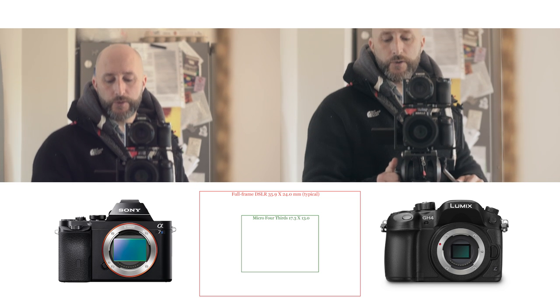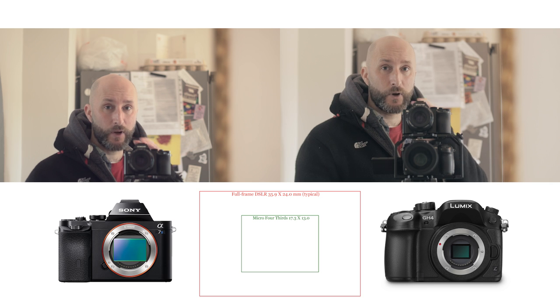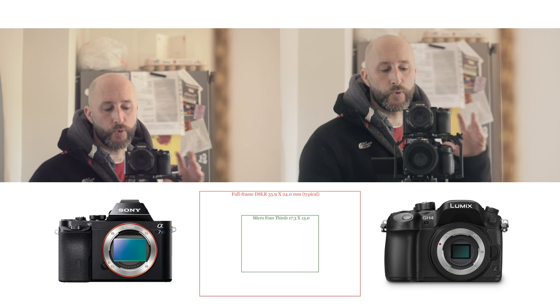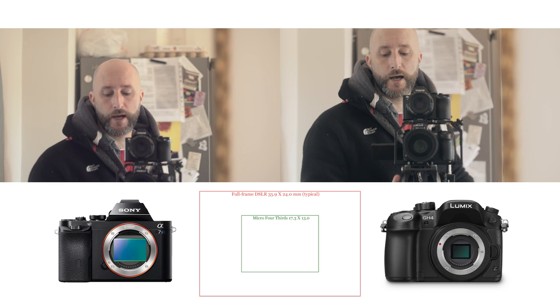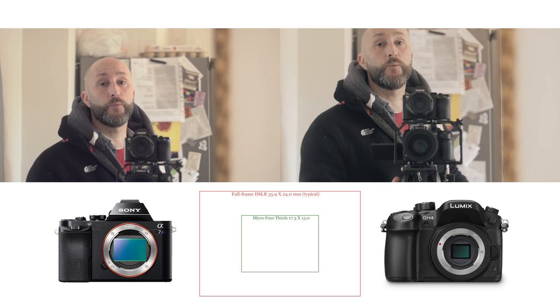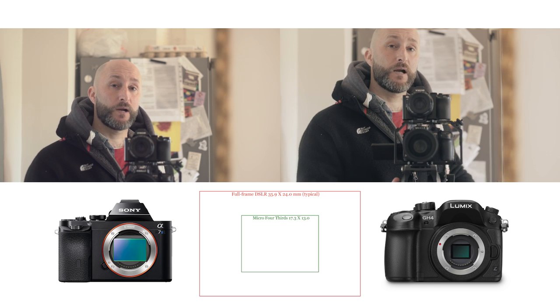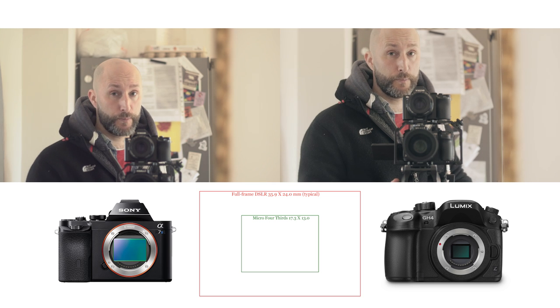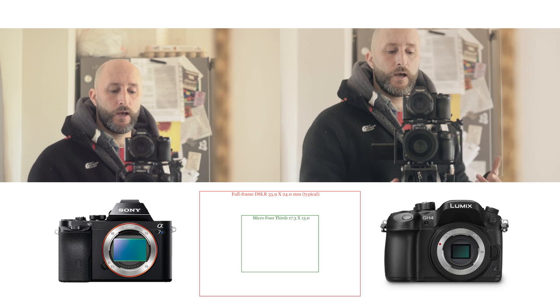So here's a bunch of random shots. I will leave both cameras at f1.8 and across the board as similar as I can get it. Your job is to try to look for which is the full frame shot and which is the Micro Four Thirds shot. One of these cameras is going to be camera A throughout. One of these cameras is going to be camera B throughout. And I'll give you the answer to which was which at the end.